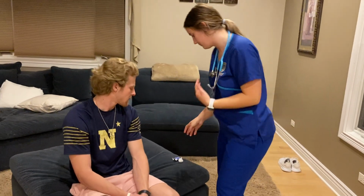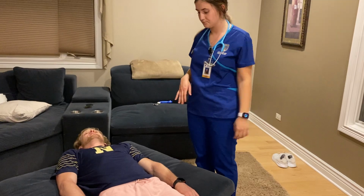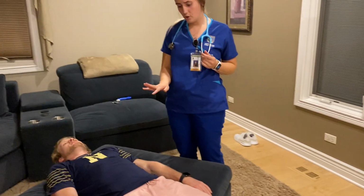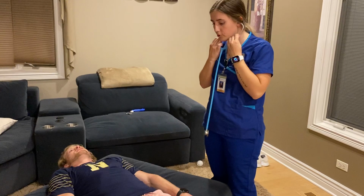Now we're gonna go to your abdomen. So if you can lay down for me. So first I'm going to inspect his abdomen. It is flat, it's symmetric, it has pink undertones, and there's no pulsations going on. Next I'm going to auscultate it in all 4 quadrants.